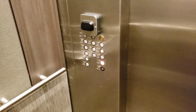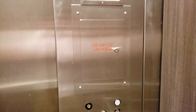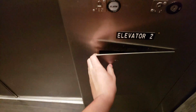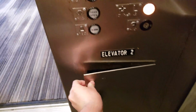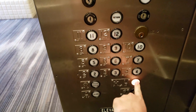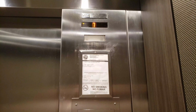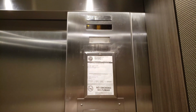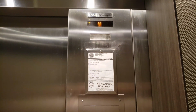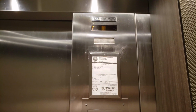There's your other COP there. There's a key card, but apparently it isn't needed. There's firefighter operation and a help link. ThyssenKrupp phone. Made a random call at 8. Here on the lobby.